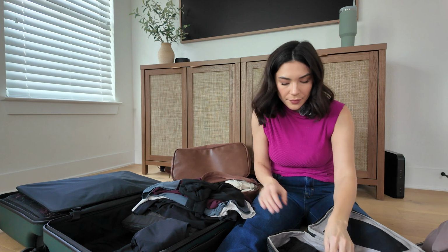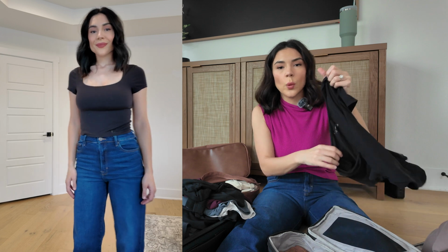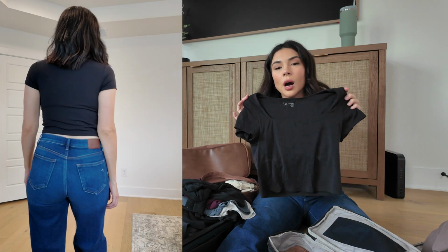I wear it all the time. And this is my favorite shirt ever. And I can't get it because they don't sell it anymore. This is from Aerie. I think it's the offline square neck shirt. It has a built-in bra and it is so flattering and so cute.